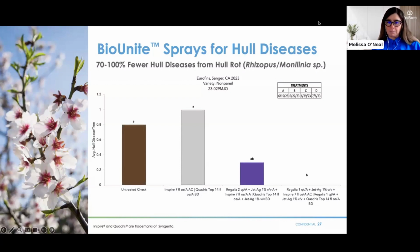hull disease per tree. Taking a look at the blue bar towards the center right-hand side of your screen. That consisted of a treatment program with Regalia 2 quarts per acre added to JetAg 1% volume to volume at the first timing, added to 7 fluid ounces Inspire at that same timing, and then rotated with Quadris Top 14 fluid ounces per acre plus JetAg at the B and D timings. Note that there was no C application in this particular program.